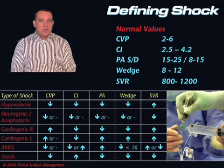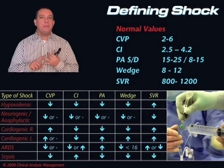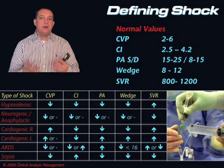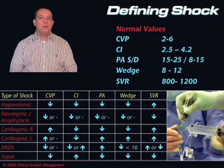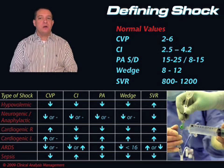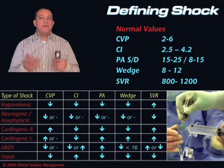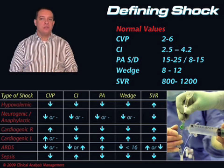First, let's talk about hypovolemic shock. What's the problem? Is it a pump problem, a pipe problem, or a fluid problem? We all know with hypovolemic shock, it's a fluid problem. Because there's not enough fluid, what is that going to do to our central venous pressure? Obviously, it's going to lower it. Hypovolemia is going to cause a decrease in our CVP.